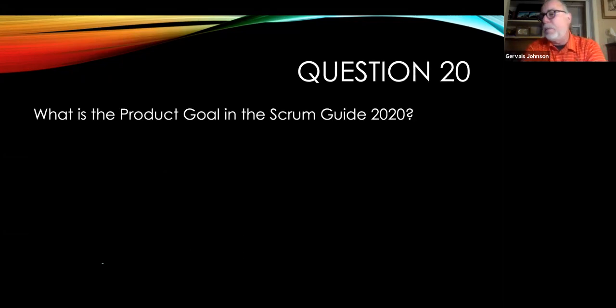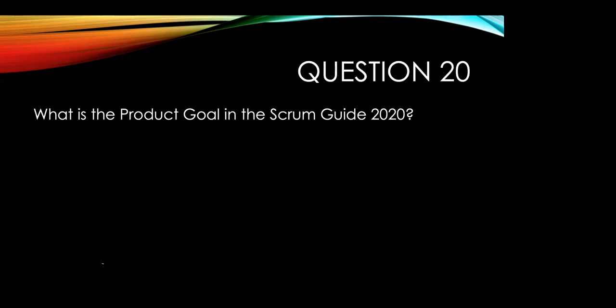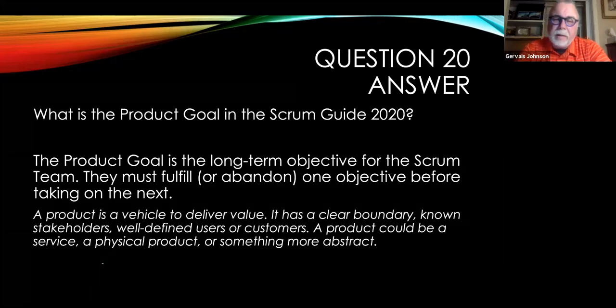What is the product goal in Scrum Guide 2020? You don't have to do the exact wording, but I'm going to have the exact wording as the answer. We have answers. Cool. All right. So they define the product goal as a long-term objective for the Scrum team. They must fulfill or abandon the objective before taking on the next.